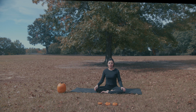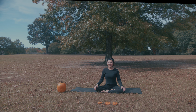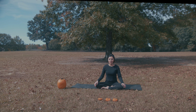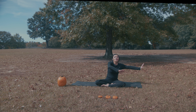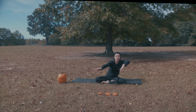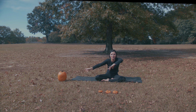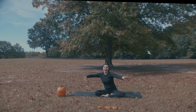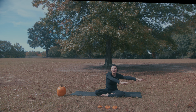First, let's do a cleansing breath, and we're going to call this spooky wind. Take a big breath in and breathe out. Imagine your spooky wind. One more. Big breath in and breathe out. Make a spooky Halloween wind.